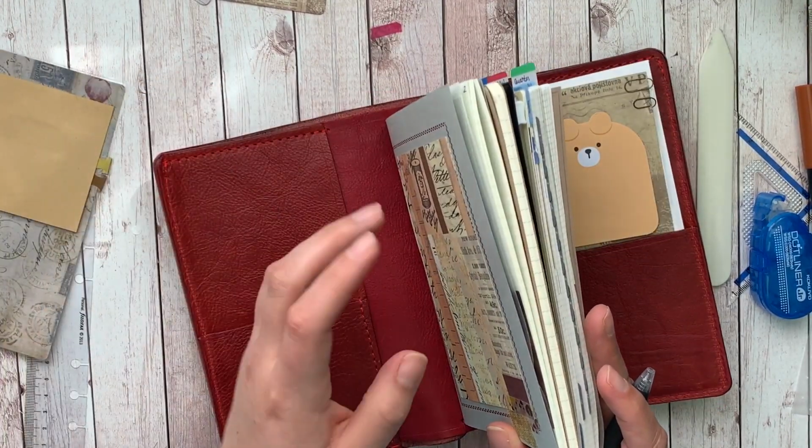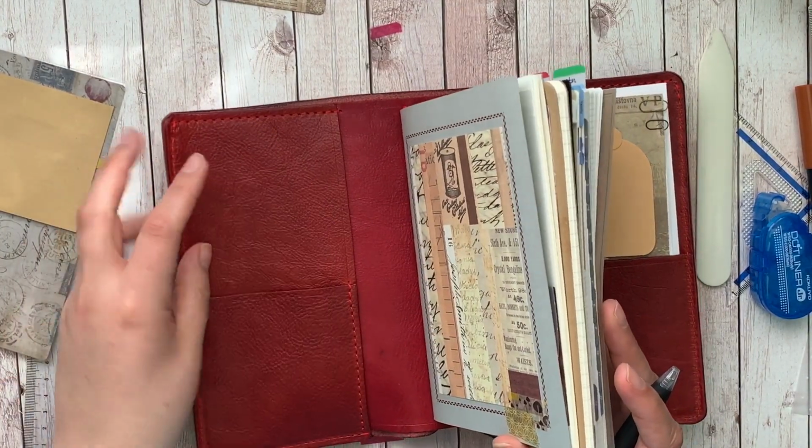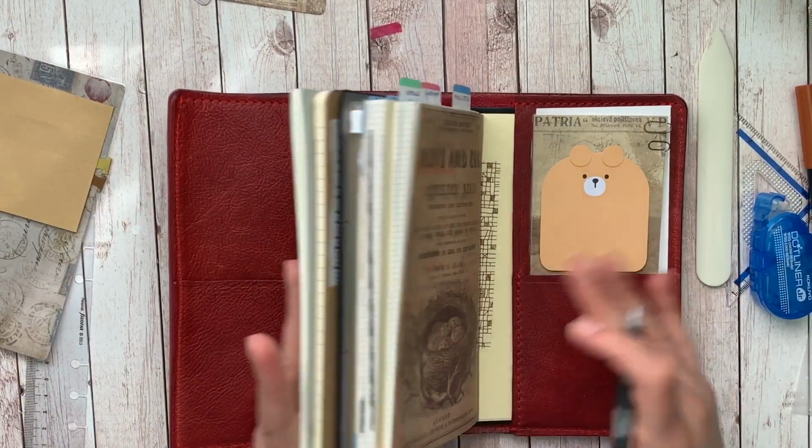I've tried to put sticky notes throughout my planner. I always forget where they are and I never use them. So I try to keep them in the front or in the back where I can see them.